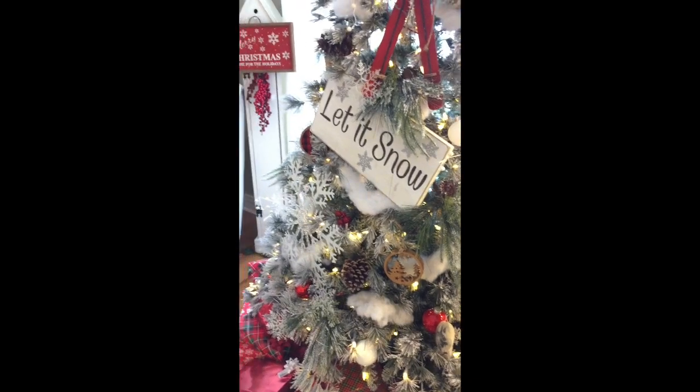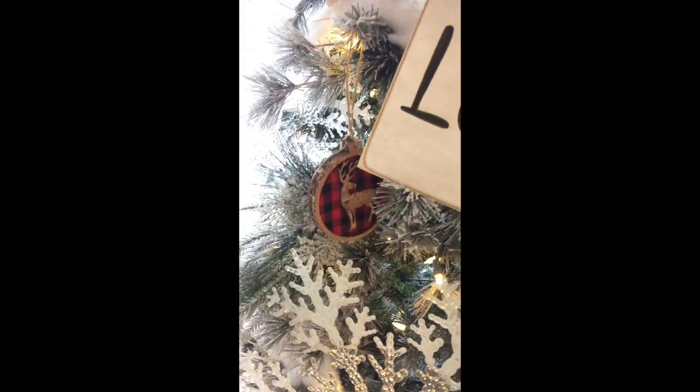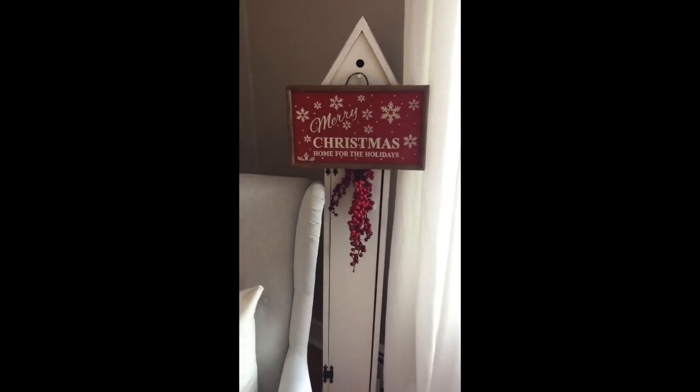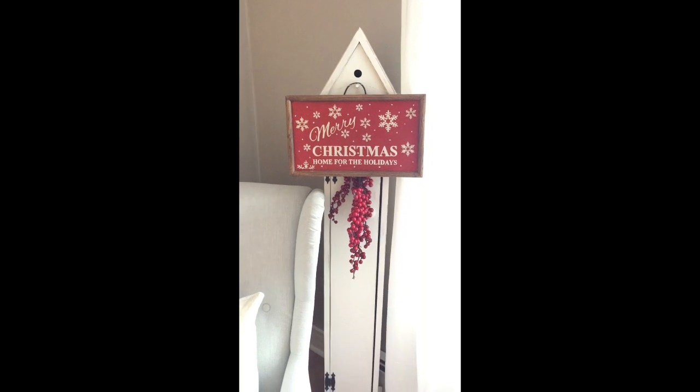And then lots of pine cones on my tree. Some special ornaments like that wood one there, and this one over here. Sort of the red buffalo check and the wood repeating themselves all around the room. And up at the top, it's kind of hard to see because of the light, that's a snowflake up there. This is an old birdhouse that I got for my first anniversary a long time ago that I painted white, and this cute little sign is new this year, and that's from HomeSense.